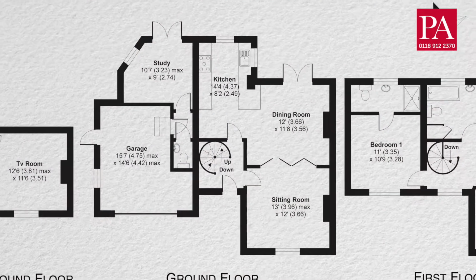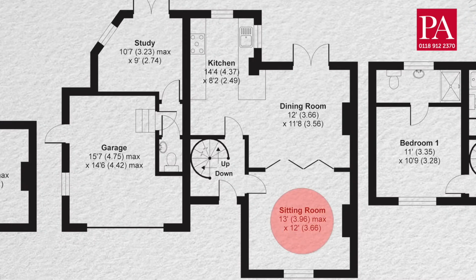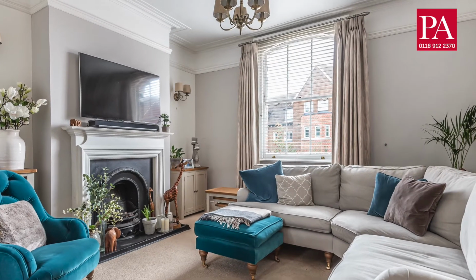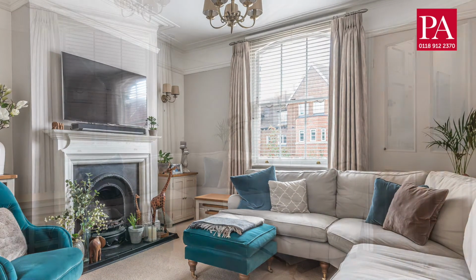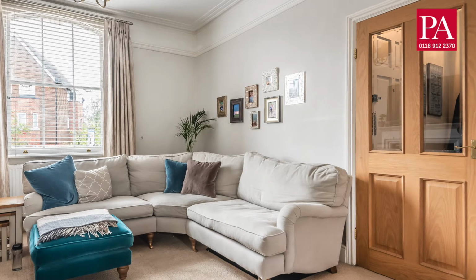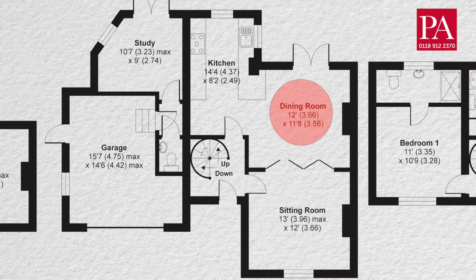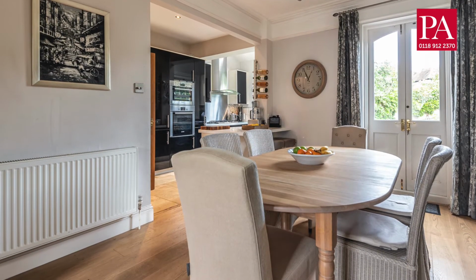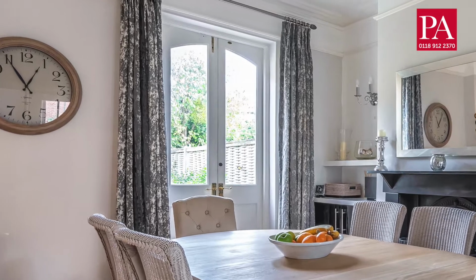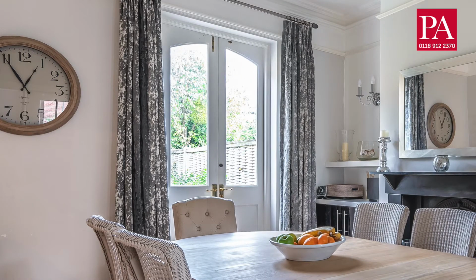The ground floor accommodation comprises a living room with a feature open fireplace with gas fire, sash window to the front, picture rail, high ceilings and ceiling roses and feature cornice with bifolding doors to the dining room. The dining room has hardwood flooring, again a feature open fireplace with bespoke storage to either side of the chimney breast and French doors leading to the patio and garden.